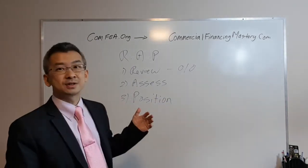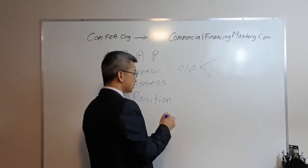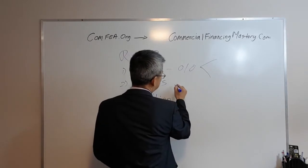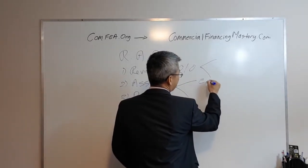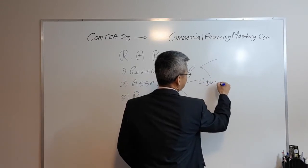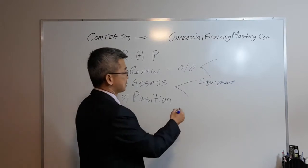Plus, on top of it, he's purchasing two types. I mentioned this under the assessment. So the assessment is he's purchasing two types: one is the equipment portion of it, and the other portion is the building.